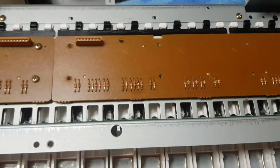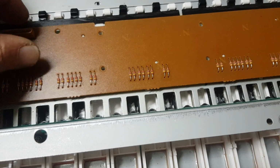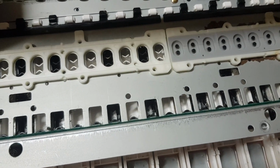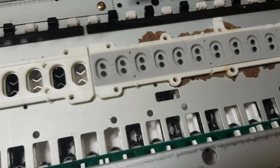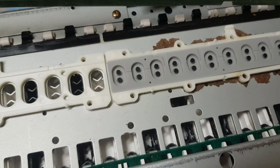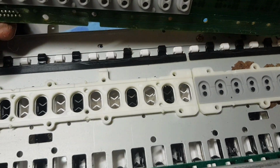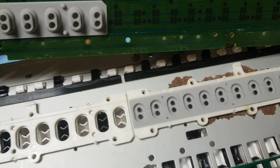So I've just removed the screws from this panel here. I'm not sure if it just lifts off. I haven't tried yet, so let's gently do it. Yes, okay, all right, we have little rubber molded things with contacts, little carbon contacts. It looks like the middle ones stayed there and the two end ones are still on the board. So that should be pretty easy if that's all it is. It'll just be a matter of cleaning the contacts up on the board, I would think.